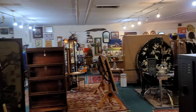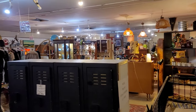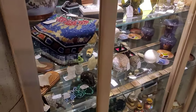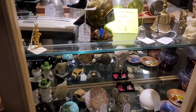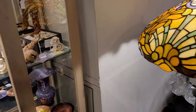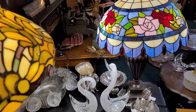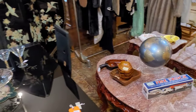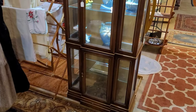A quick panorama here for you. Then we're going to dive in a little bit closer. We've got some smalls in here. Very bohemian, if you will, or more specifically, the quote-unquote eclectic look. Just not my vibe, not the stuff that I'm looking for. Some Tiffany-style lamps, but definitely more contemporary. Some large furniture pieces. No, not for us.